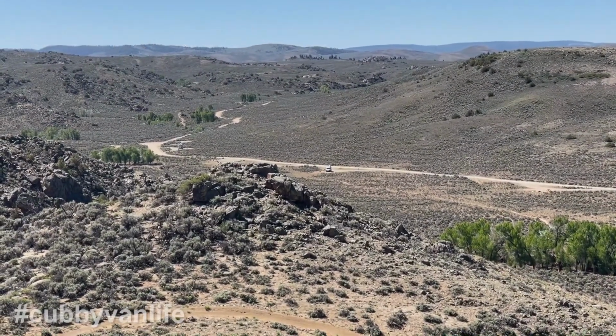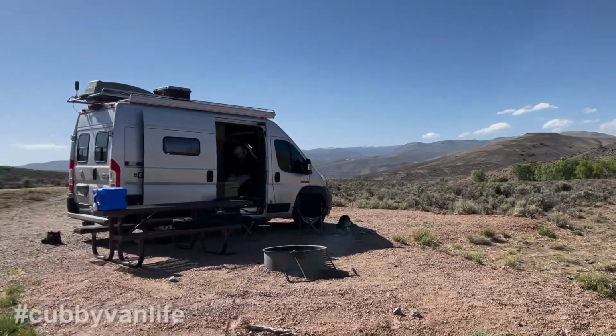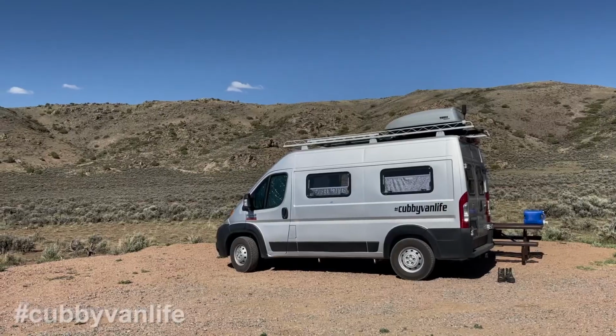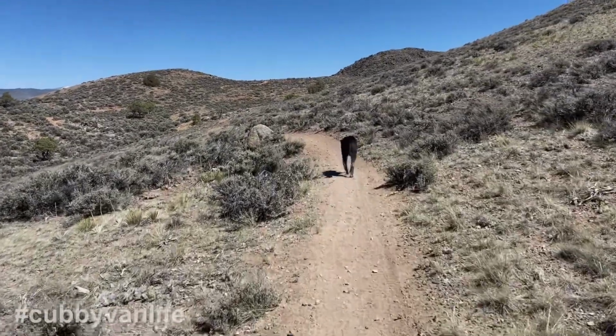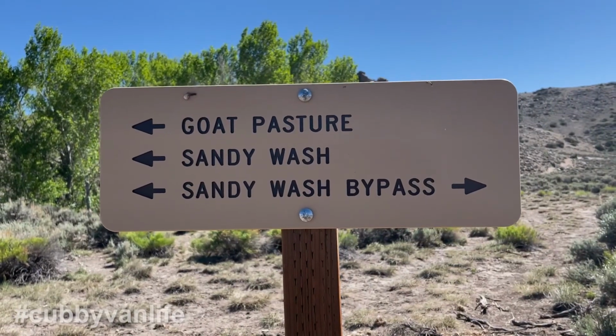It's a little bit longer. It takes maybe half an hour versus 10 minutes the other way. It's much easier. There are also designated campsites on this back part, and we camped the second night down here. But in the morning, we took a hike in this area as well. There are some trails there, and we hiked 2 trails, one called Sandy Wash and one called Goat Pasture.